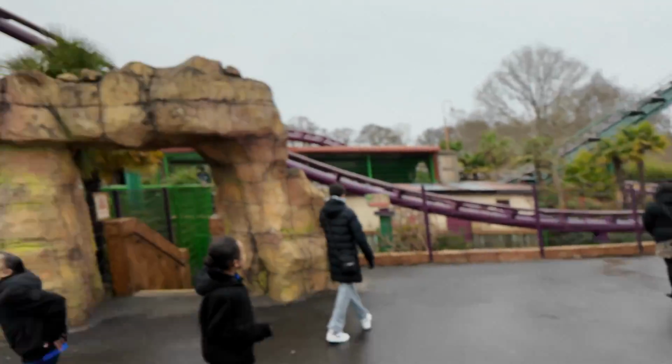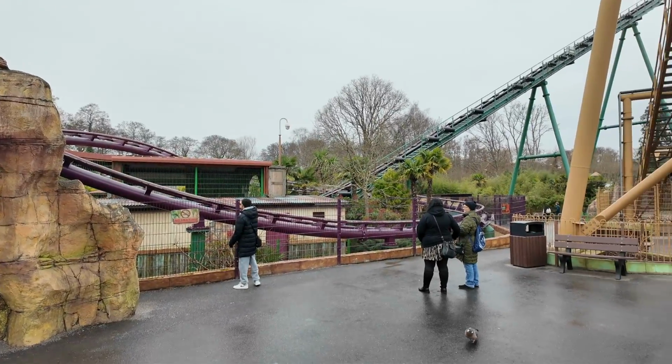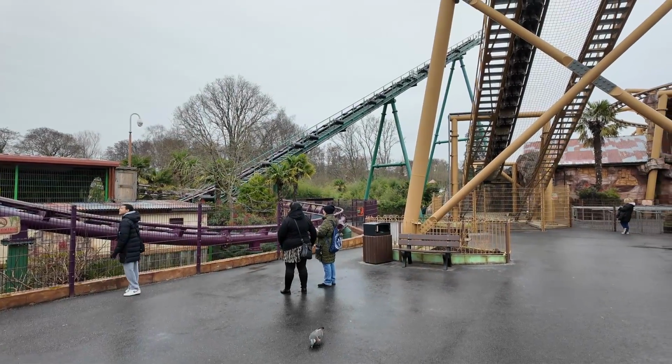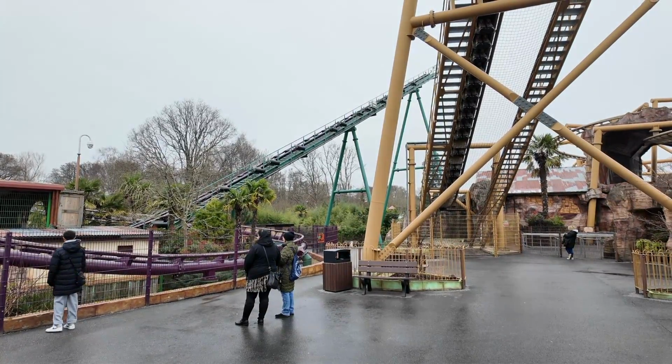I think you've got to be at least 1 meter to ride it, so that's not really that tall. But next up, I'm going to go on the Velociraptor here. It's a little bit like the Ben 10 roller coaster, what used to be Ben 10, I think, over at Drayton Manor.